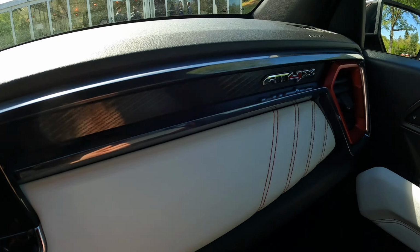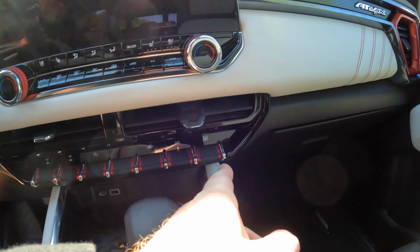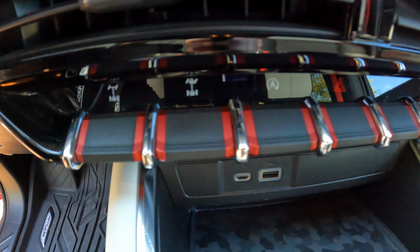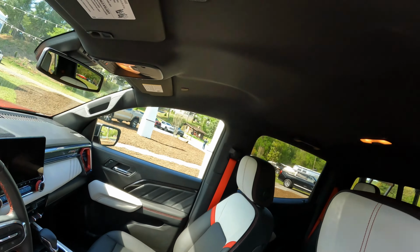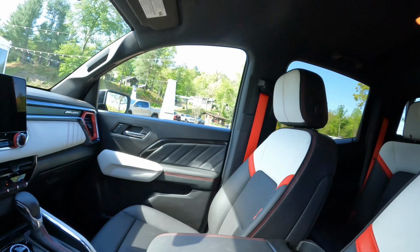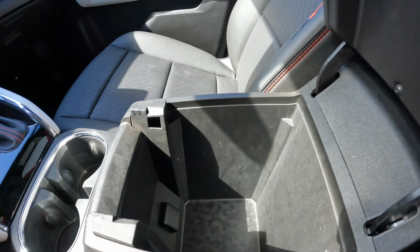There's the AT4X badging there. Check out the stitching even on the dash there. This one, I don't know why, but that rolls all your windows down at once. You have lane keep assist, auto stop-start, and you do have the push-button start in here as well. Heated steering wheel, of course, also. They do have a sunroof in these as an option. This one doesn't have it, but you do get a sunroof in these, which you couldn't in the past. There's your storage there. This will come out for extra.